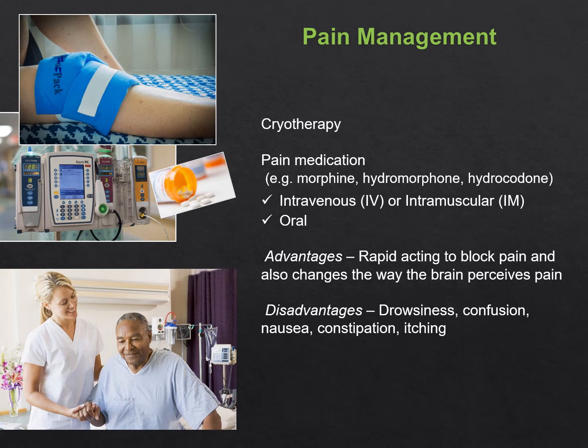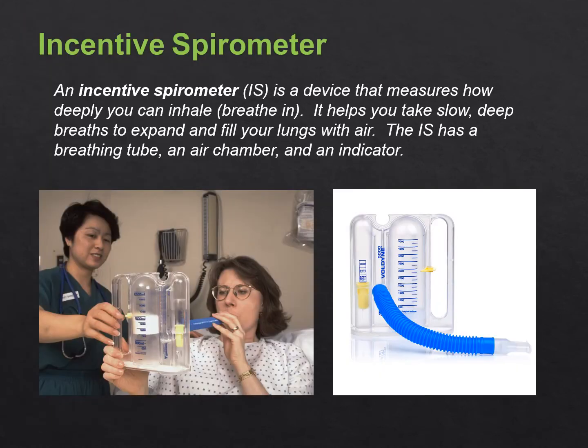There are both advantages and disadvantages to different medications that your nurse or physician will be happy to discuss with you. Understanding your medications will help set realistic expectations, optimize your pain management experience, and may lessen the need for narcotics. Your nurse will provide you with and instruct you in the use of an incentive spirometer. This device will help keep your lungs healthy following your surgery.